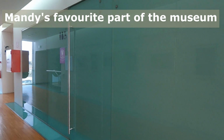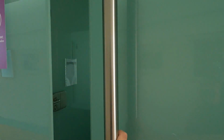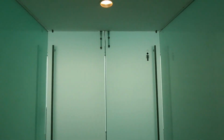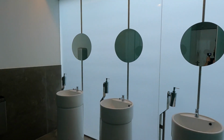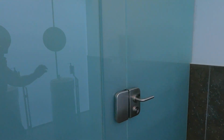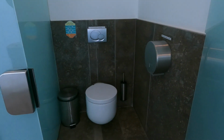I just thought this was a lovely glass wall, and then I saw the sign. So this place is amazing. It's all very modern and fancy, and I just don't know where the female toilets are. But we've got an icon on the door. There's nothing on this one, so by default must be the females. Wow, look at it. Lovely hand basins, 3 hand basins, 2 cubicles. This is just so incredibly modern.